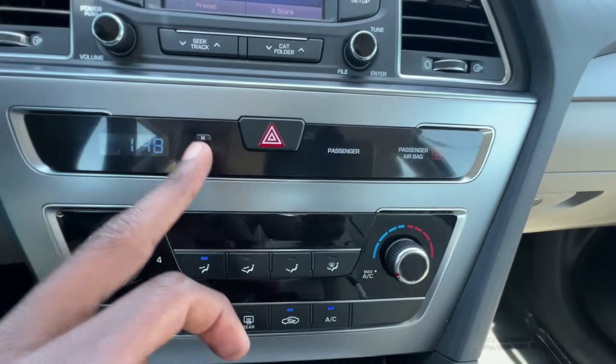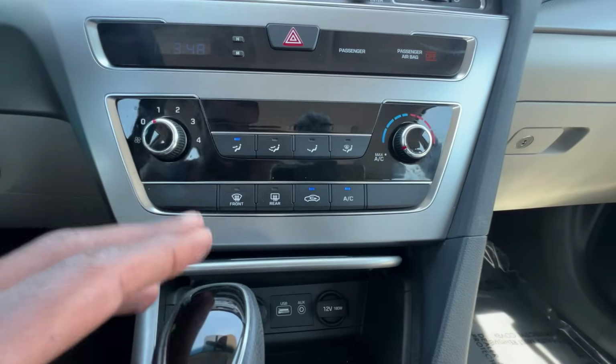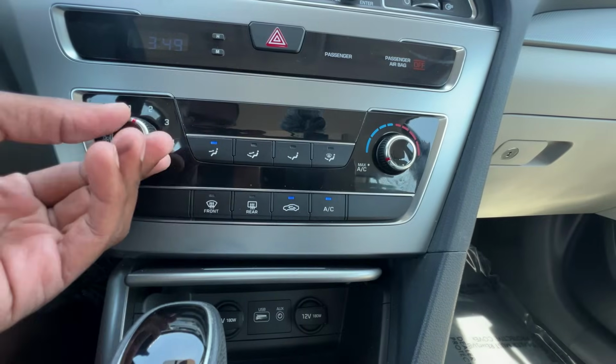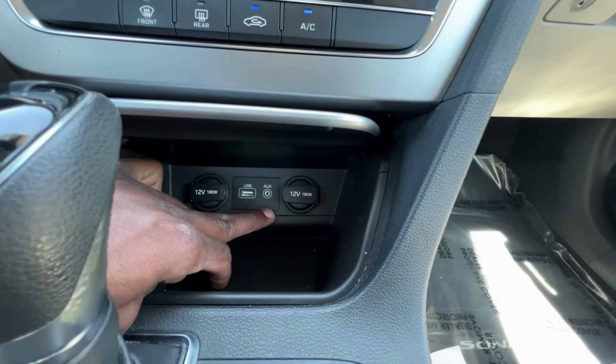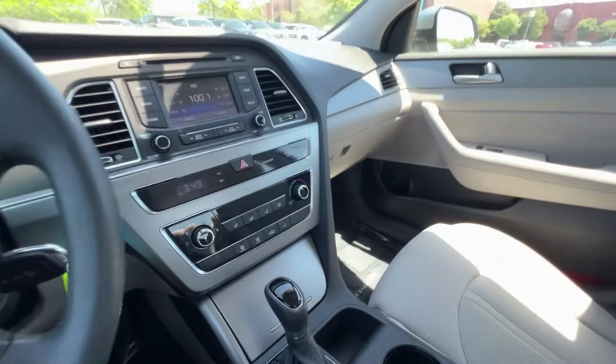Hazards there, clocks right here, you can just adjust that. And then down here, single zone manual climate control, so fan speed, temperature, fan direction. And then two 12 volts down here, an aux input, and then a USB-A port there. You can stow all that if you want to.